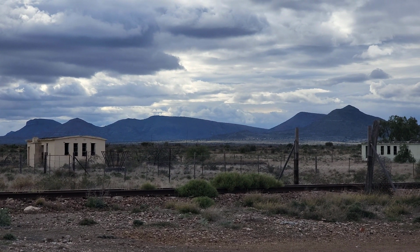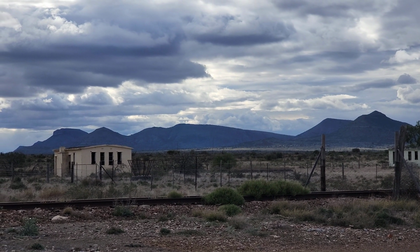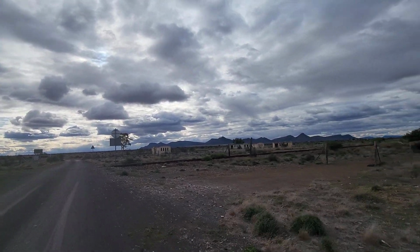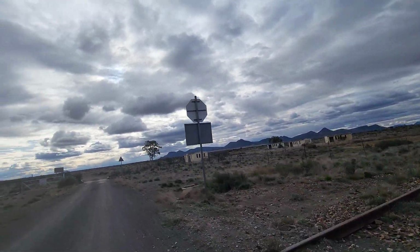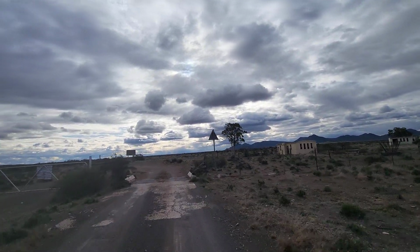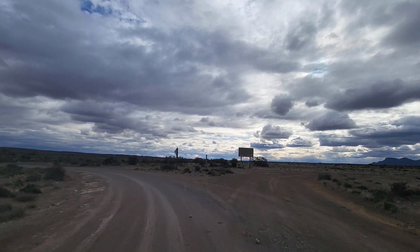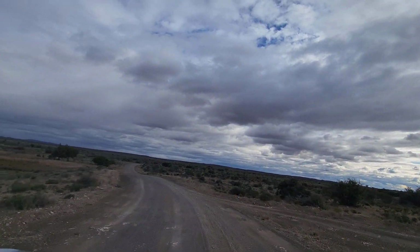They're so haunting for me. They're just deserted. Exactly. Very interesting. Now we turn left here. All right. So all these directions are panning out. We take Aberdeen Road, not Aberdeen. Oh really? Yes. Okay, that's interesting.